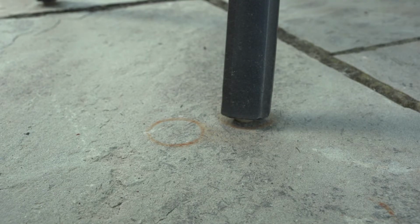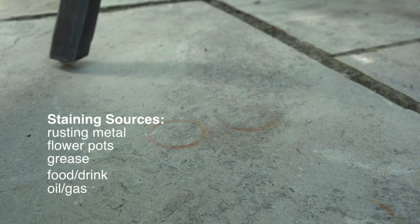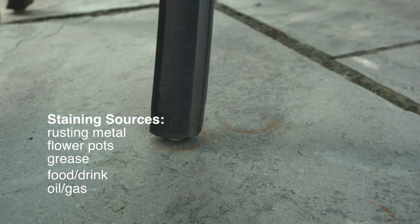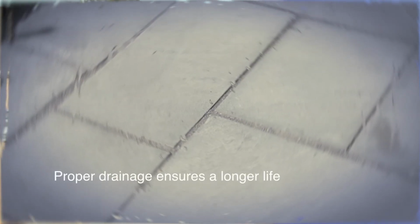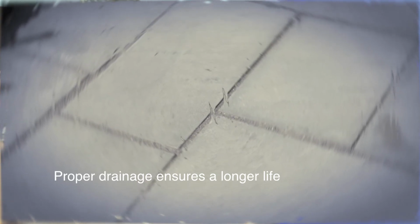Quality hardscaping and masonry will include a durable sealer, but staining can occur from rusting metal, flower pots, grease from grills, food and drink, or oil and gas. Keep gutters, downspouts, and drains clear because water can cause settlement and erosion, voiding your warranty.